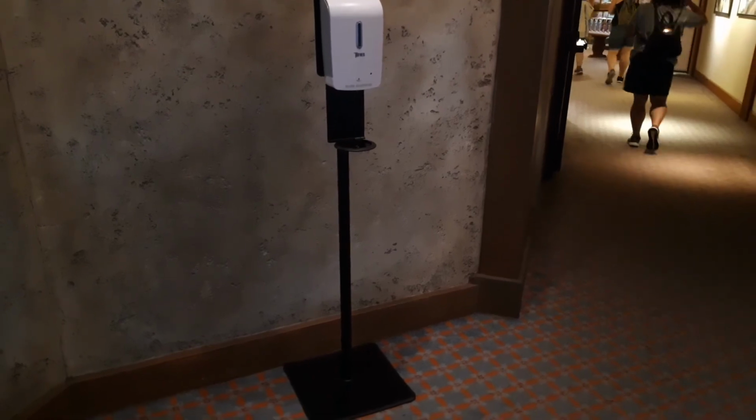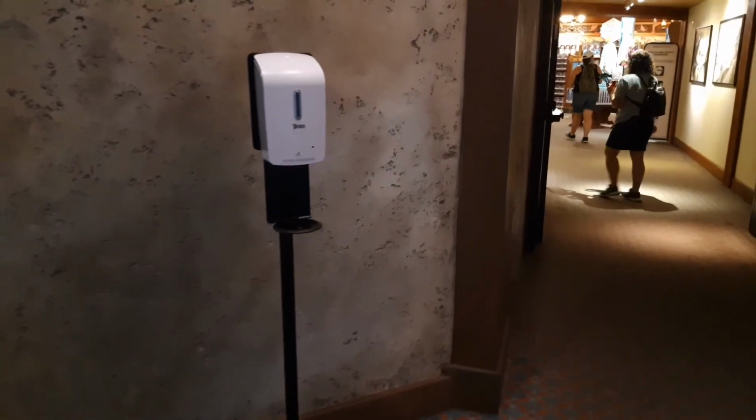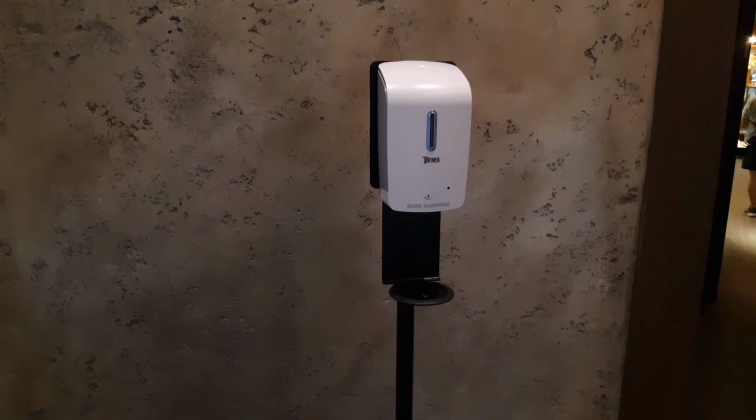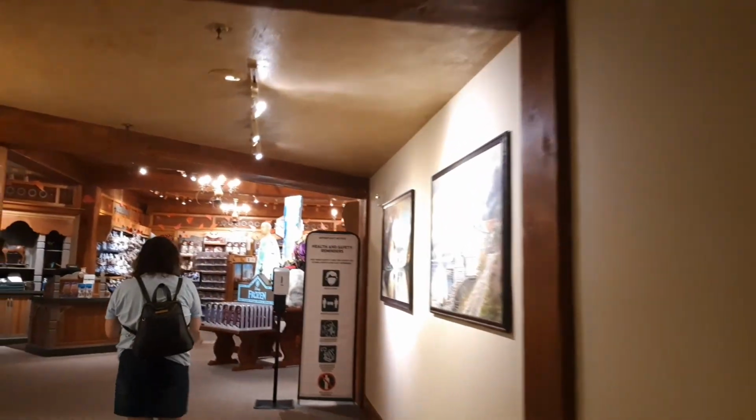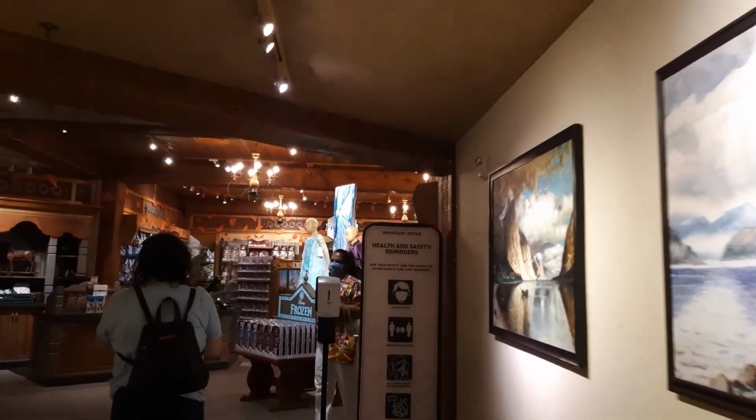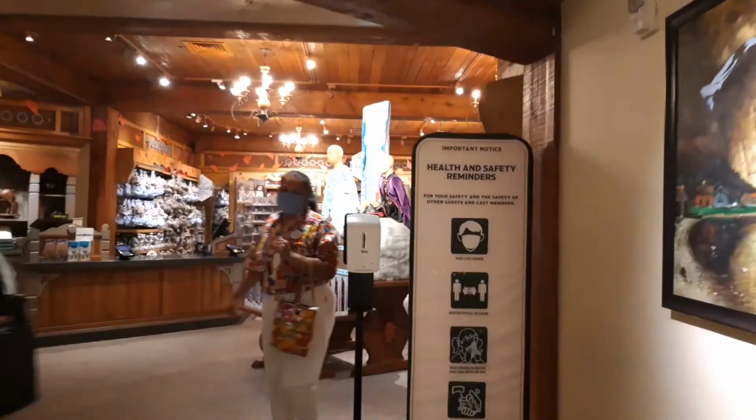Once you get off Frozen Ever After, there are some hand sanitizing stations to clean your hands. As always, there are so many hand sanitizing stations, it's unbelievable. It's basically like trash cans, how close together the hand sanitizing stations are.